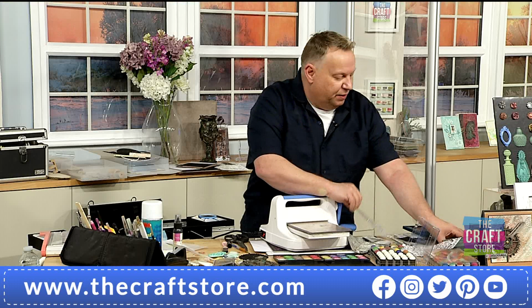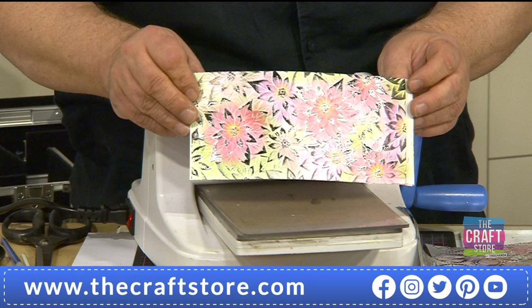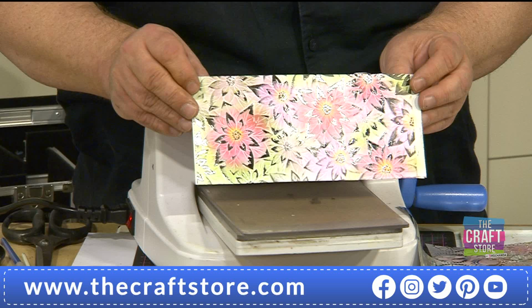This is one I did earlier on white card. Coloured with the Mica Magic, over with the black ink pad, and then foiled it through the machine that way. And then just straight through. It only takes seconds to do. And you can change your colours.